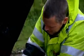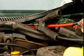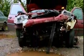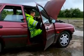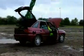Paul gave it his best shot, but it seemed the drop had been too much for the Escort. Shall I keep going? He wouldn't give up, and 15 minutes later he got it running. Amazingly, the Escort was drivable, so there you have it. Old Escorts, tougher than you think.